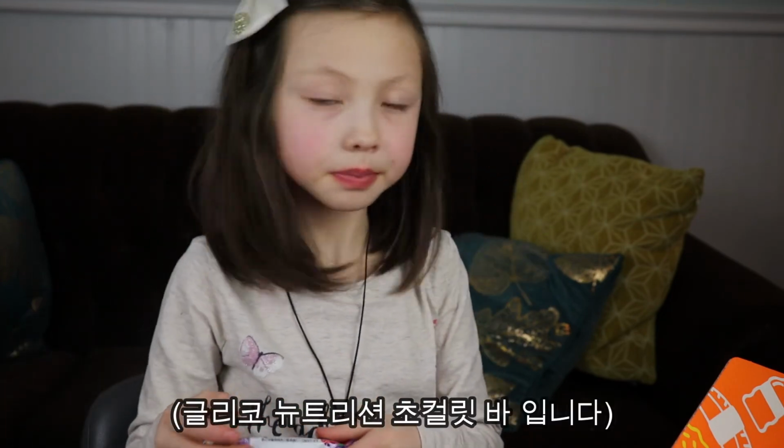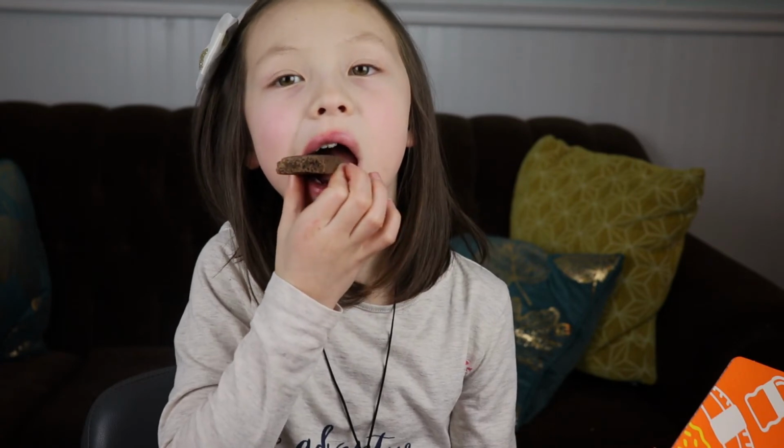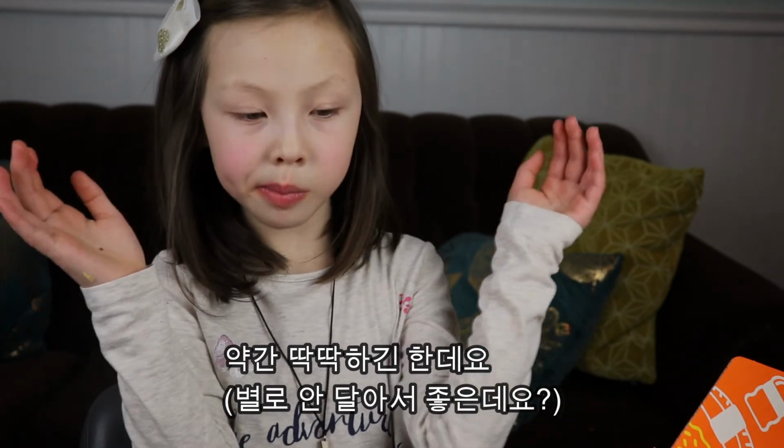Actually, it is a Glico Balanced Nutrition Chocolate Brownie Bar. A little hard when you bite into it. But I like it because it's not too sweet.